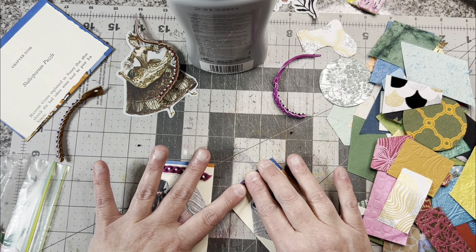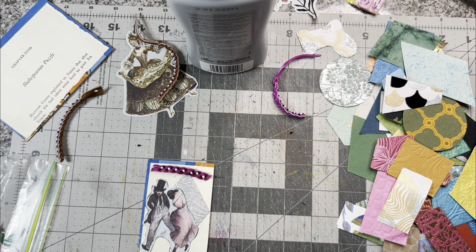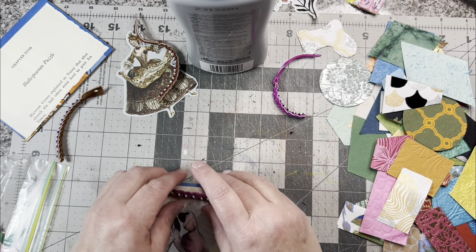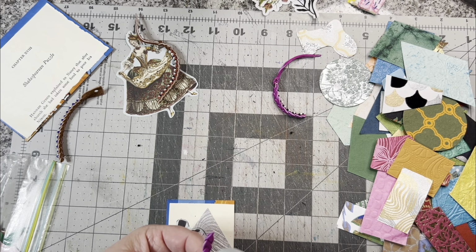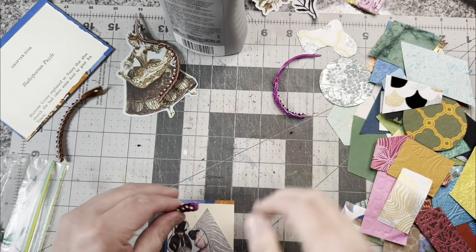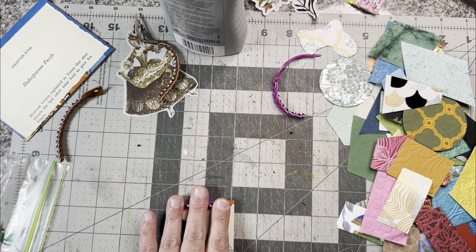Trying to press this down and get a good little stick going on, and I'll set it aside. I'll do this one. I wonder if we could find a little word snippet to go with these dancing people.